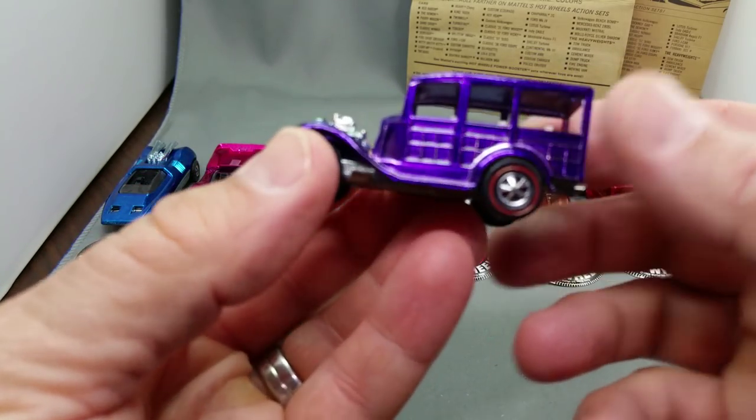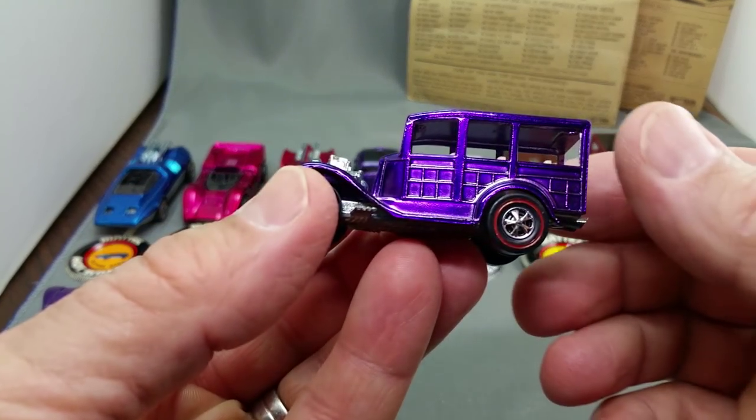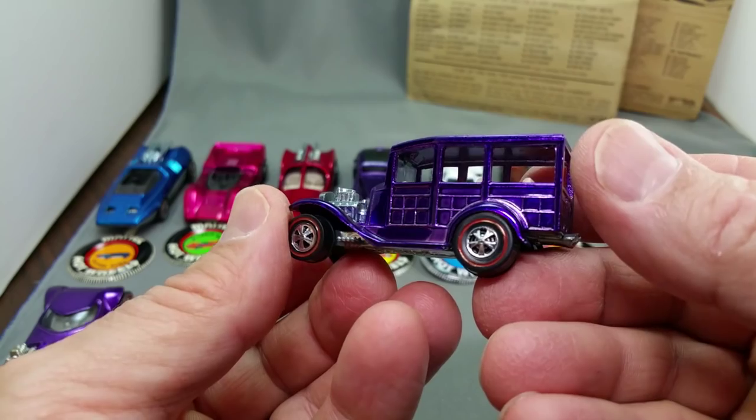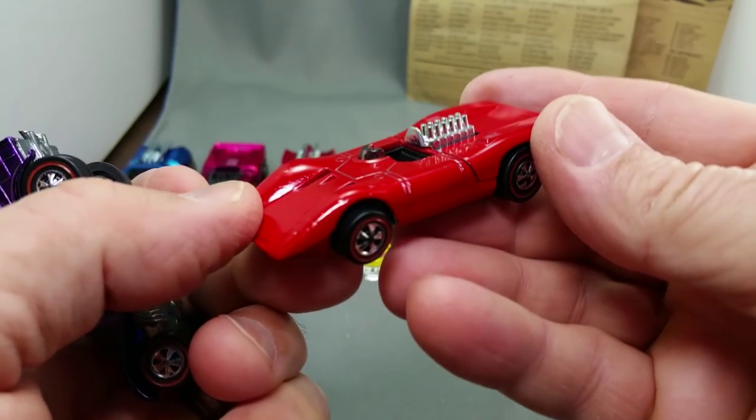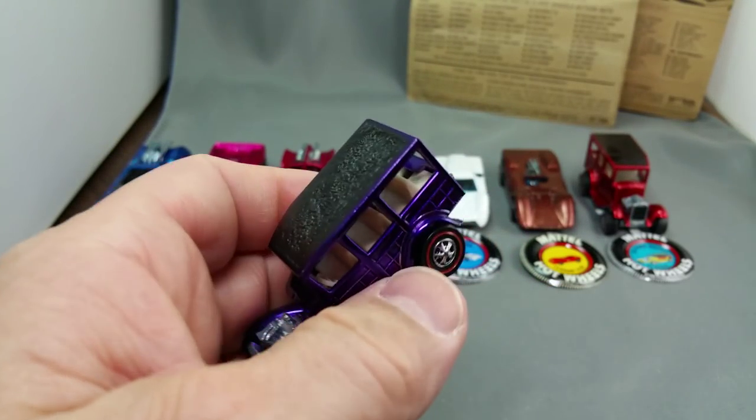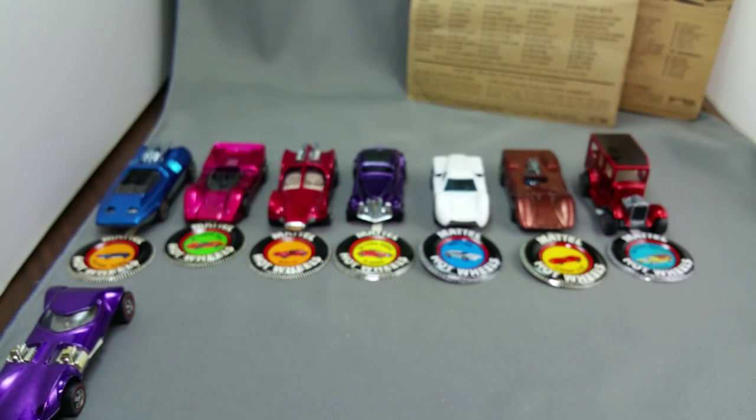Oh, that was the end of 20 minutes of video. I got 10 more minutes to fill. Look at this. And we were looking at this Woody, and we're looking at this red Ferrari. It's just sitting here. I'm just looking at some of the stuff on my desk, killing a little time while I get ready to open the final two blister packs. Final two blister packs. Here they come.